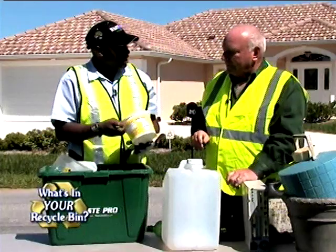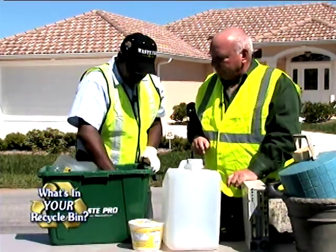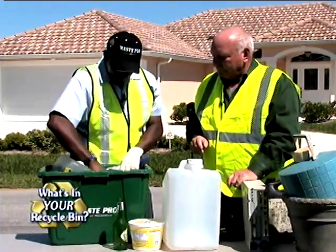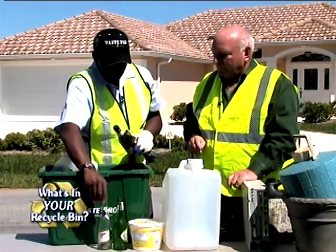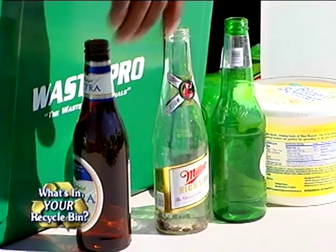We also have our food containers. Items number 1 through 7. We switch over here to our glass, which we have clean green, clear, and brown. All 3 are recyclable. And no caps on them. Okay, and no caps on them.